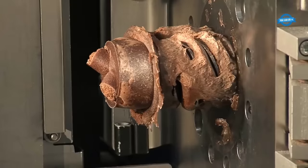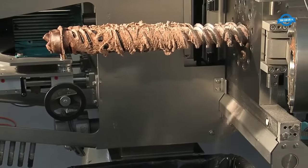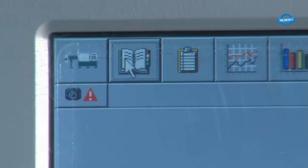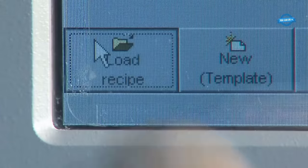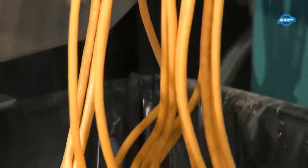For a change in product type or recipe adjustment, the extruder offers a seamless transition. By reprogramming the control system and adjusting specific parameters, operators can adapt the process to meet new requirements. This flexibility is essential for product diversification and quality optimization.